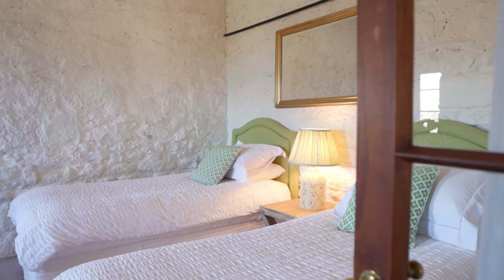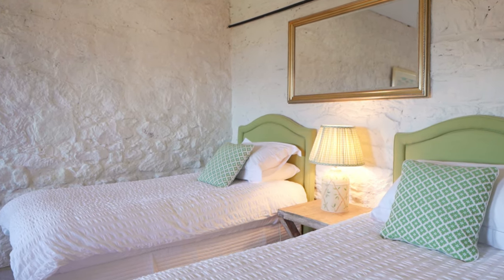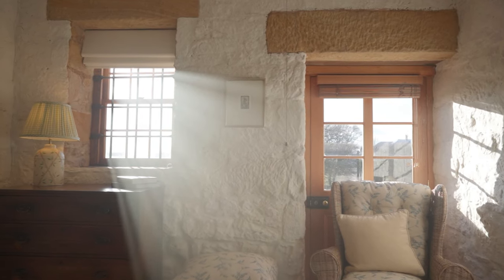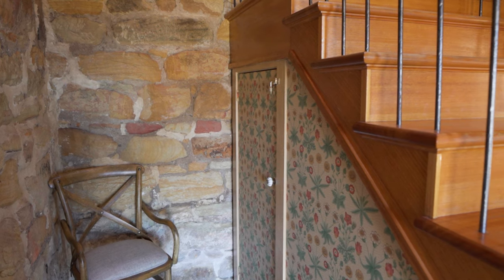Also on the lower level, you have the second bedroom here. You have two king single beds. Again, the light in the morning just streams into this room and it is really, really beautiful. There's also a Harry Potter room under the staircase.